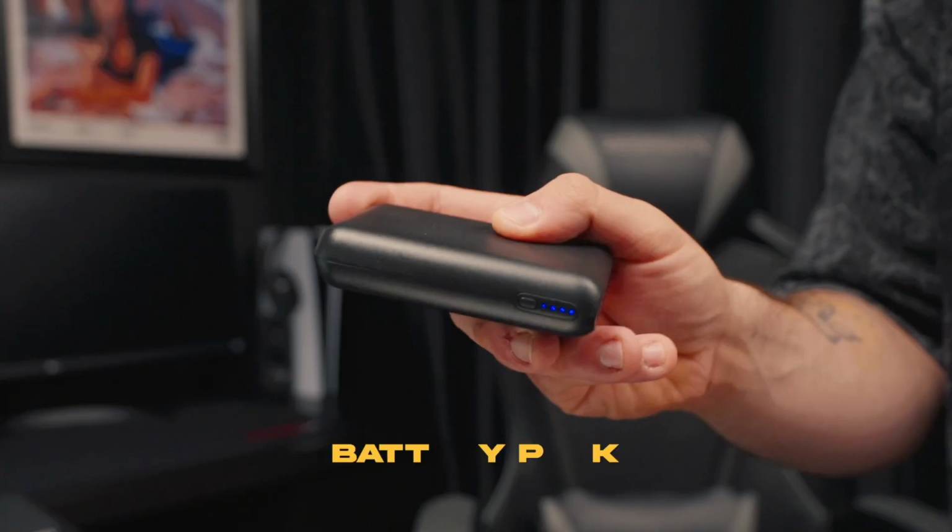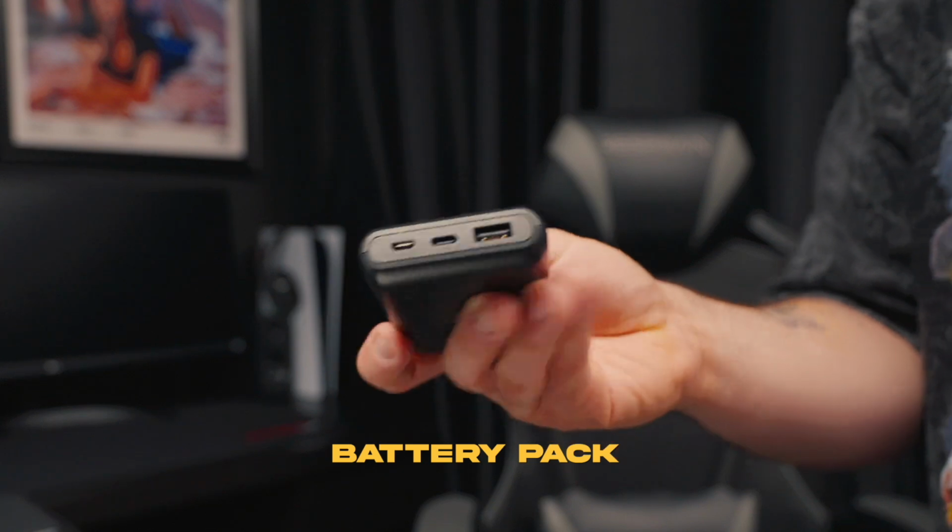And last but not least, I do have a battery pack that I keep in my camera bag just in case I'm out for a long time and I don't have anywhere to charge my phone, my camera, anything really. I'll bring out the battery pack, and I have a specific cable for each scenario I might come across. I have a USB-C cable, a lightning cable, and even a micro USB cable. So if I'm ever out, need to charge something, and I'm nowhere near an outlet, I can always fall back on my battery pack.